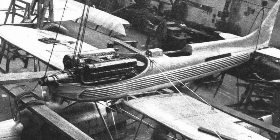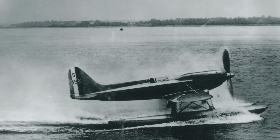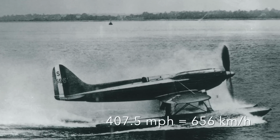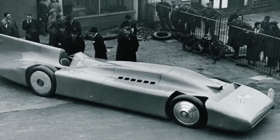R-25 had been used in a Supermarine seaplane to win the Schneider Air Trophy in 1931. R-27 had been used in the same aircraft 2 weeks later to gain the airspeed record at 407.5 miles per hour. Sir Malcolm Campbell loaned Eyston R-17 from Bluebird to be used as a spare.